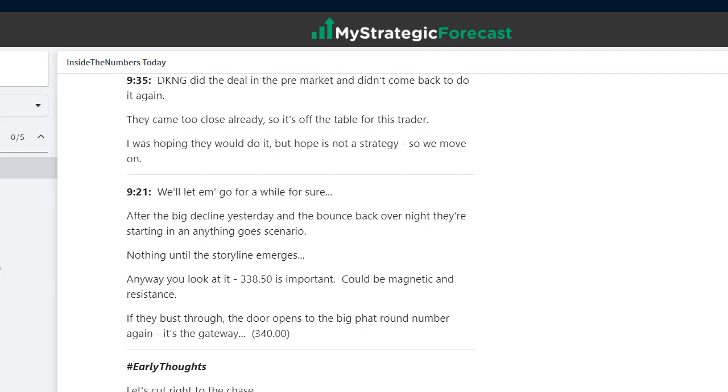So right out of the gate, what we're saying is it could be magnetic and resistance. They could have rejected 338.50 just as easily as gotten over it. Again, we don't know which one is going to happen before the opening bell. And then you also see, again, before the opening bell, if they bust through, the door opens to the big fat round number of 340. It's the gateway. The gateway was 338.50. Know thy numbers. Moving along.